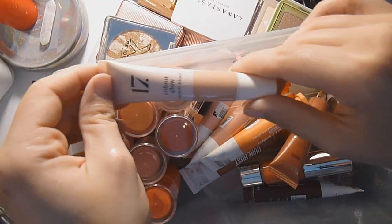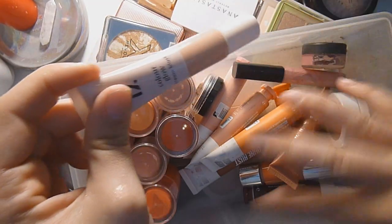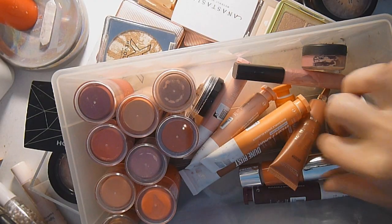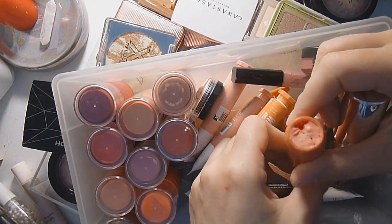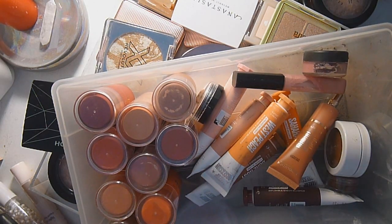I'm going to get rid of this Colour Glow blush from 17 because it just doesn't have any colour payoff, and I have so many other cream blush products. This one from Clinique, I keep wanting to dig it out, but we'll just call it quits with it. We've used enough of it.